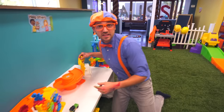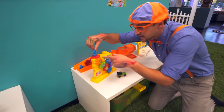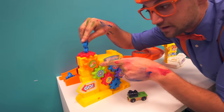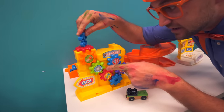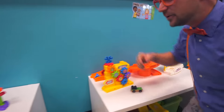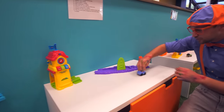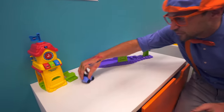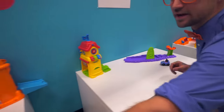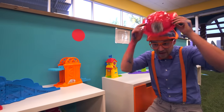Whoa, check this out. Whoa, pretty cool toys. Look, it has some gears. When you turn this one, it turns that one. And when that one turns, it turns that one. Whoa, so cool. Ooh, hey, what's this? It's a car. Whoa, ooh, and what is this? Whoa, it's a firefighter hat.